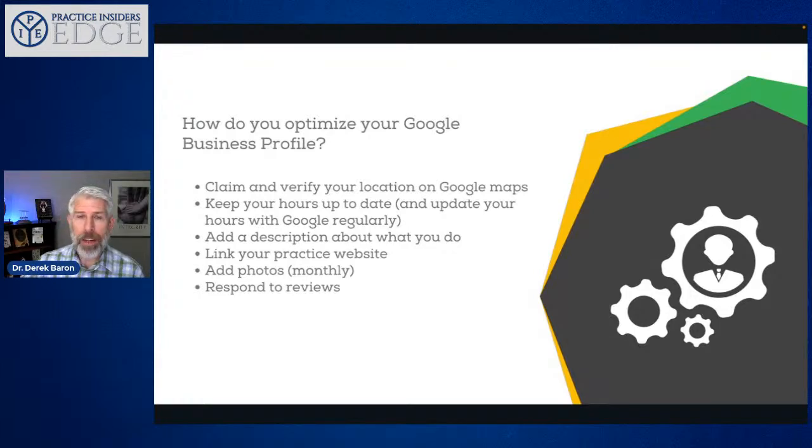If you're taking off for a vacation, you're not going to be there and you're not going to have coverage. Make sure that those are noted. Then when you come back, you re-upload new hours, and it actually gives a little bit of spark to Google to show you. Add a description about what you do, link your practice website, add photos monthly, not one time, add them monthly. And your profile photo should be a fantastic photo of yourself.